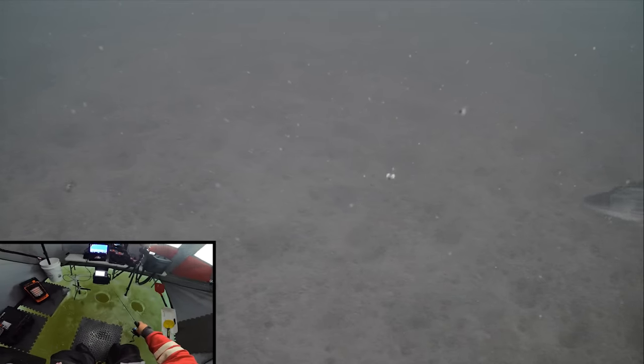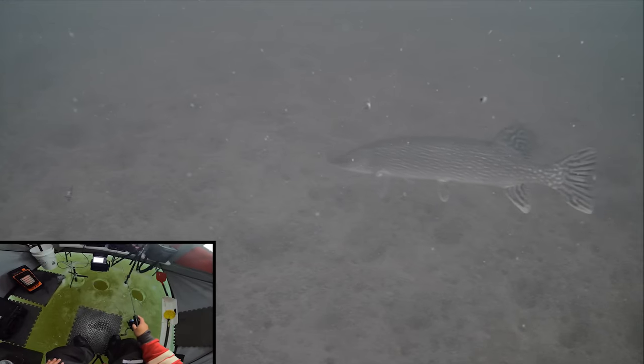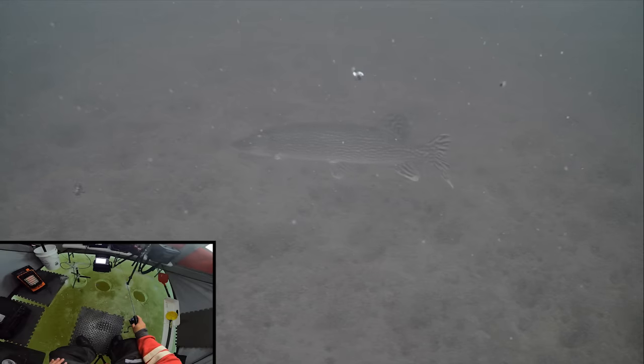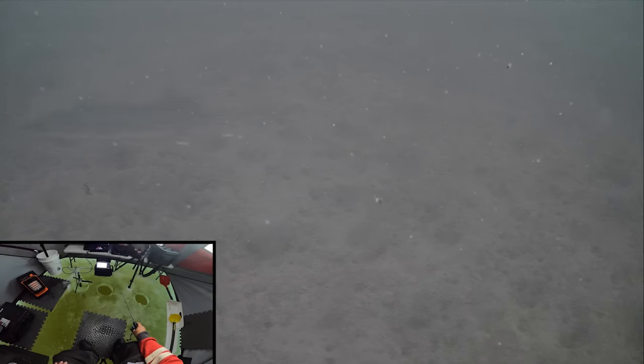Oh, what's this? Oh, a pike. Do I really want to catch you? Not a small pike either. First fish I've seen in a while. Even he's scared. Sadly, that's the second fish I've seen on the camera all day, and even he was not that interested in anything. The fish aren't really moving that much.